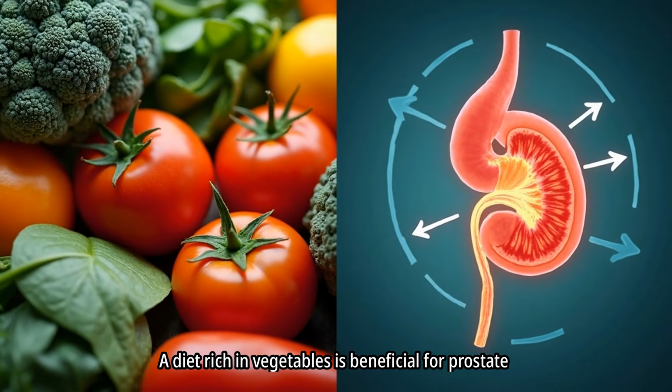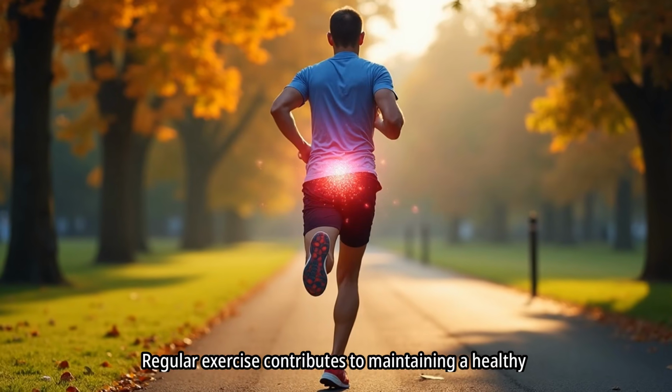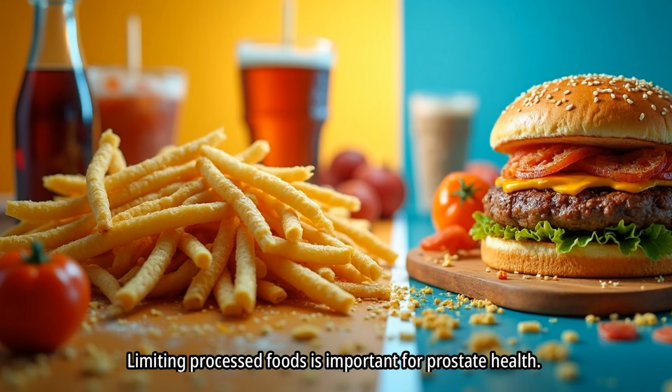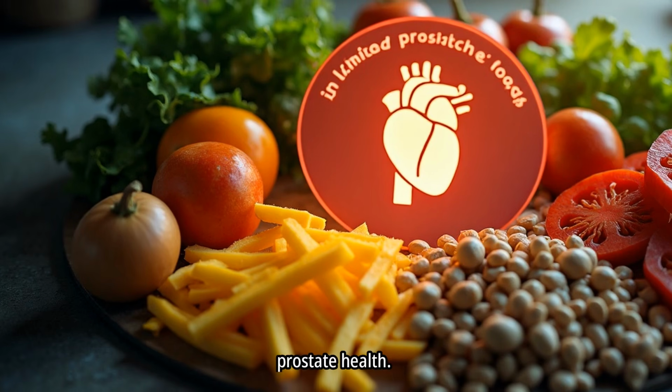A diet rich in vegetables is beneficial for prostate health. Regular exercise contributes to maintaining a healthy prostate. Limiting processed foods is important for prostate health. Adopting a heart-healthy lifestyle benefits overall prostate health.